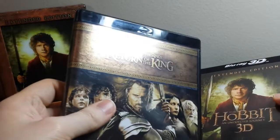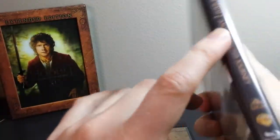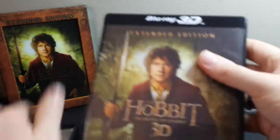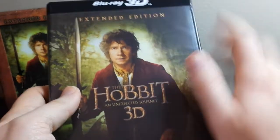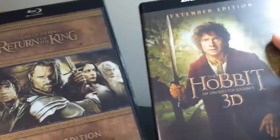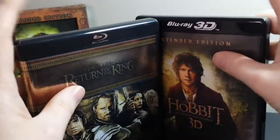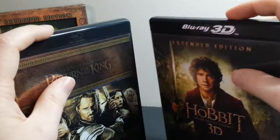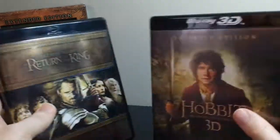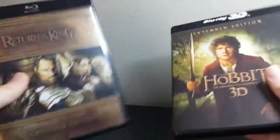So the fronts, this one again has that shiny metallic print on it. This one does not have that metallic print on the cover art. It's just plain cover art, but it's still really cool looking. Both are extended editions, and both, I will note, are in a black Blu-ray case, which is actually really rare. I haven't seen any other releases in a black Blu-ray case to my knowledge. So that's pretty cool, they both share the same black Blu-ray case.